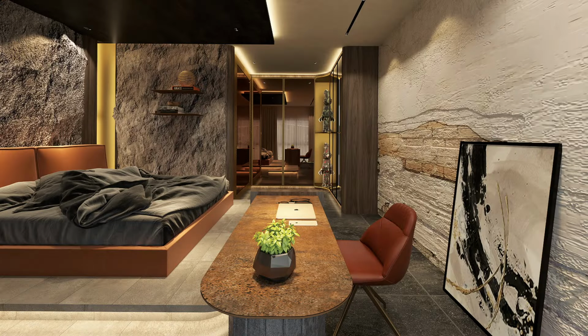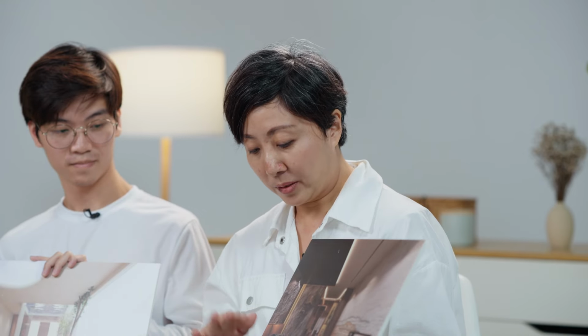As for carpentry work, for this design, basically we create an L-shaped wardrobe here, integrated with the study table. It's very simple to give it that kind of exclusive feel. And the bed, we keep it low.